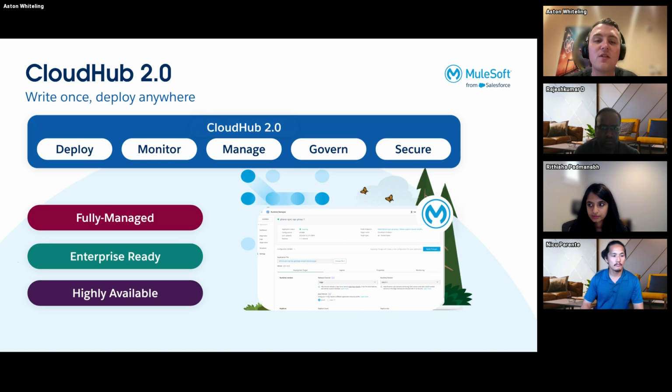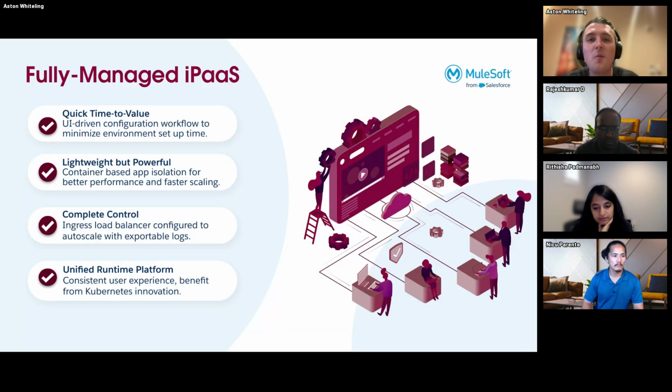I'd just like to dive into those pillars briefly and give you a little taste of what that actually means. So when we say fully managed, it's quick time to value. Everything's UI driven from a configuration perspective. You can really minimize the environment setup time. You don't have to mess around with any of that. It's very much a seamless experience. It's lightweight but powerful. It's container based. We'll talk about that a lot, and the Kubernetes of it all, as we go throughout today's presentation. But what that essentially means is that you can get all the benefit from that containerized architecture to get really highly performant applications and really fast scaling.